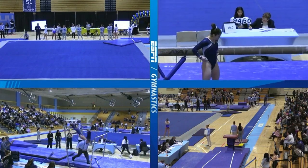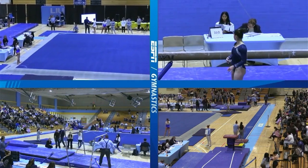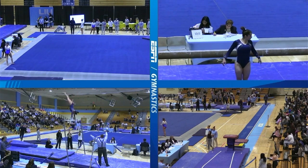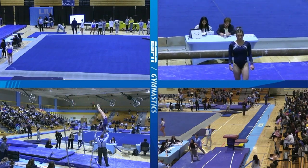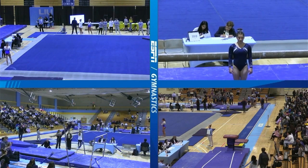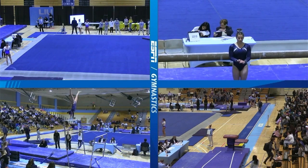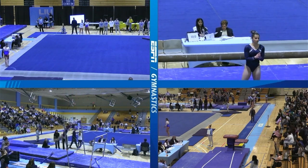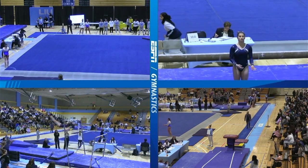Back on bars for UNH is Miss Kennedy Brown. Let's see how she recovers after that fall. And this is Gigi Sabatini starting on beam for Yale. She's their one all-arounder today. On floor, we have Hannah Zabidi. And a great release move.